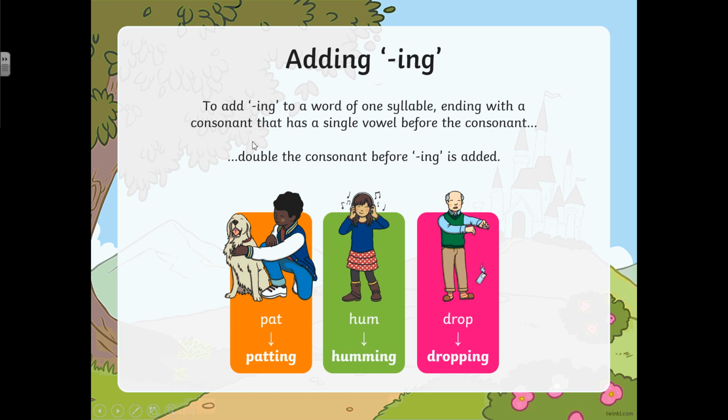If we're adding ing to a word with one syllable, we double the last consonant. So it's doubling the last letter really. Let's have a look at pat. You can see the boy patting the dog. Look at the word pat: one vowel sound, A, and then it ends in one consonant, T. So you double the last consonant, and then add your suffix ing: patting.